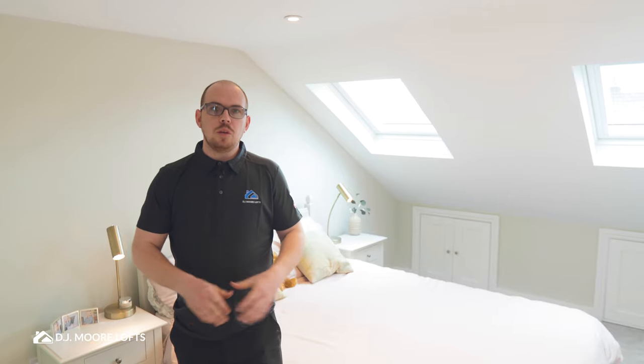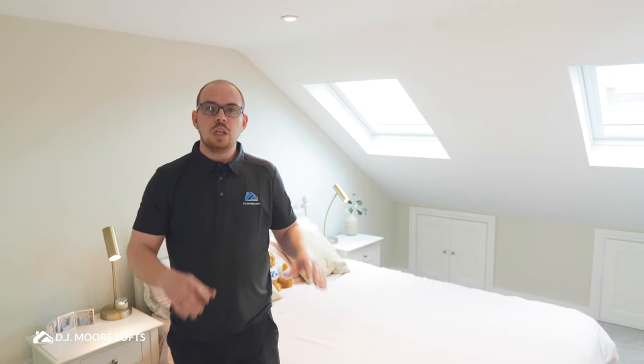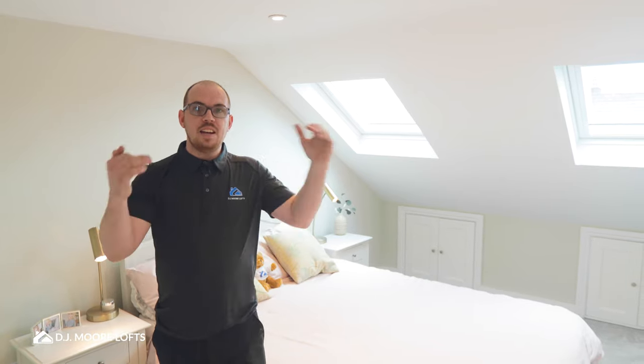So what we've been able to do is we've lowered the ceilings. So the original lath and plaster ceilings have all been dropped. We've took them out. We've put all our new floor joists in. We actually lowered the ceiling joists, if you like, which would now become our new floor joists, approximately 250 mil. And that's given us the head height needed to be able to create this fantastic space.